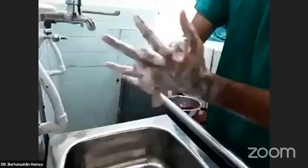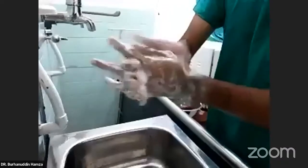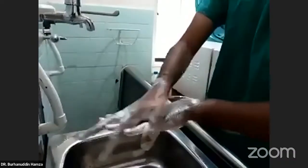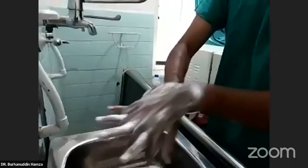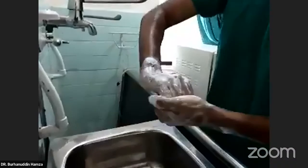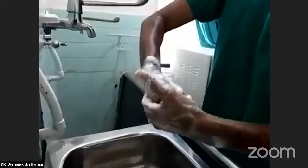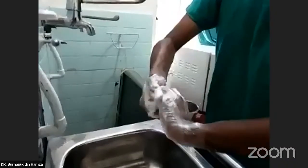Palm to palm, and then you go on the other area, right? Again on the other area, then you interlock from one side, making sure that this is done properly, and then you go on the other side, and then again vice versa, right? And then you switch, and you do this clinching mechanism. You're washing these distal areas, doing the same way on the other side, right?